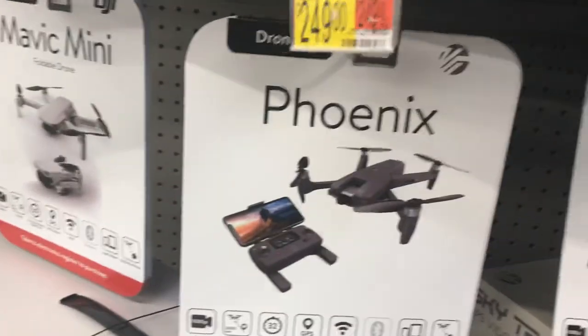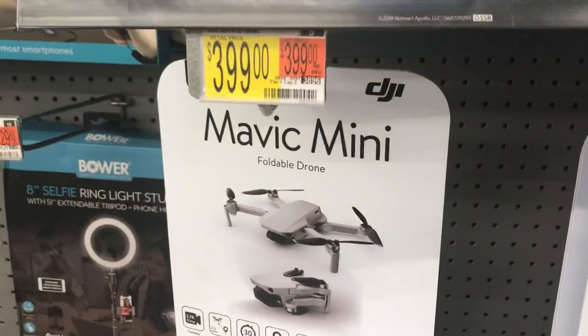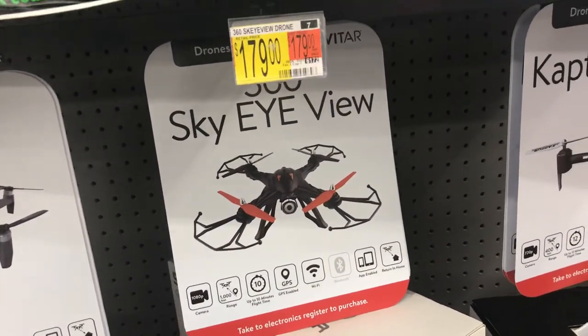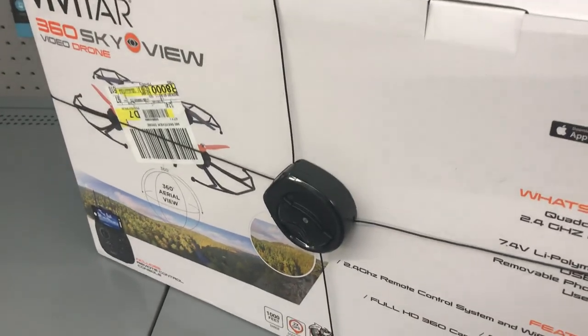Okay, so they still are selling the Phoenix for $249. They got the MAVIC Mini available. And I guess they're still selling all this stuff. Maybe they had a larger inventory of it. They also got this guy down here. Sky Tracker GPS drone. Vivitar 360 Skyview.